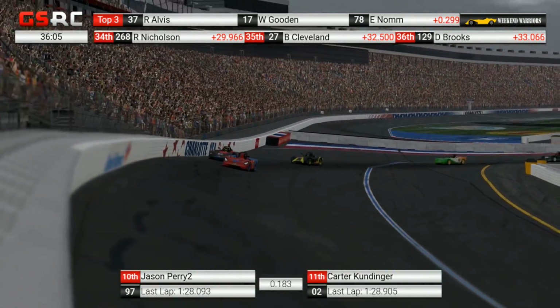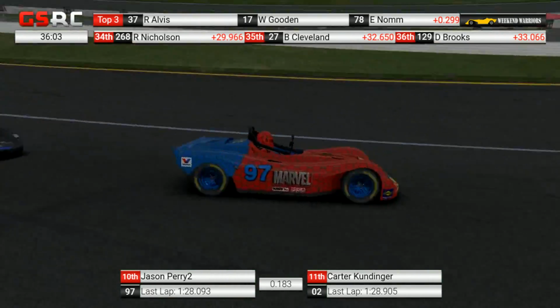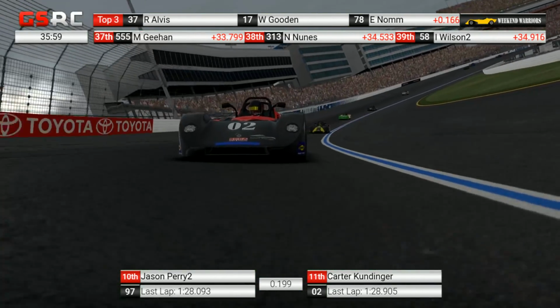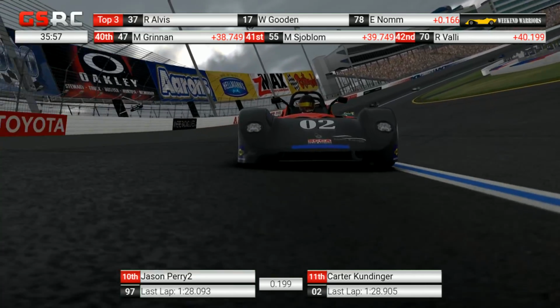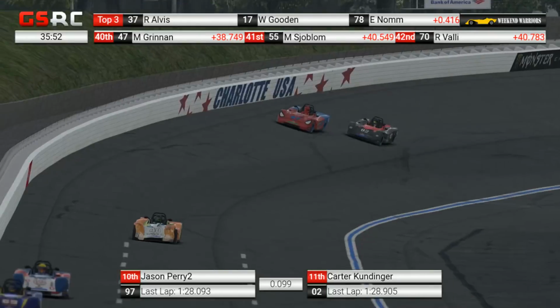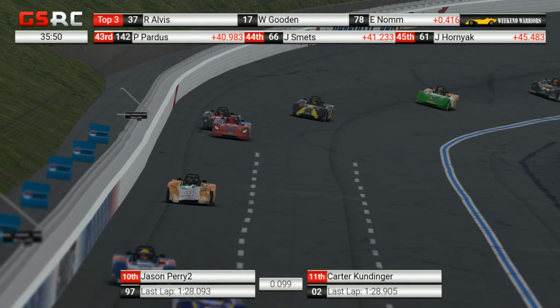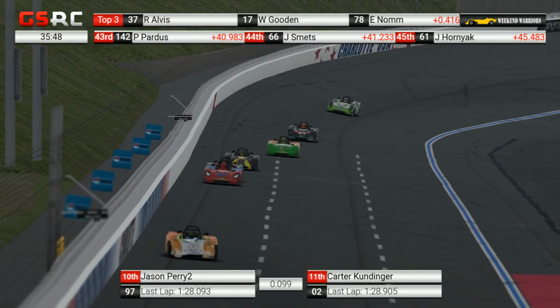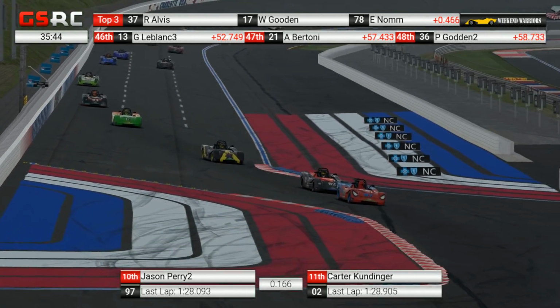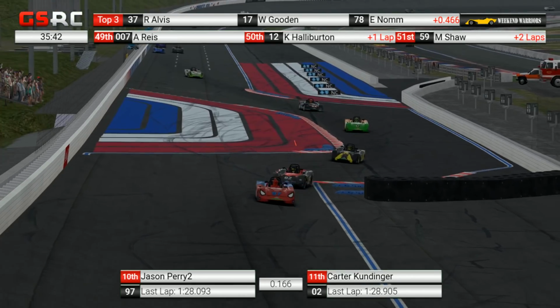So we are looking now at Jason Perry and Carter Kundinger. That battle is continuing on. We were on it a few minutes ago. Coming back to us, it's heating up again, going through NASCAR 1 and 2, heading toward the back straightaway. Jason is doing everything he can to try to keep Carter behind him. Carter has a great run. And don't forget, you got Fred Say back there also in that train in the draft.